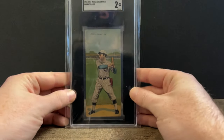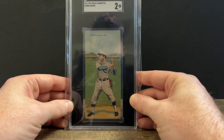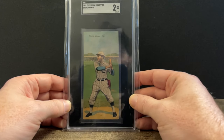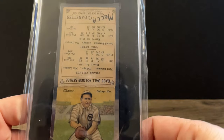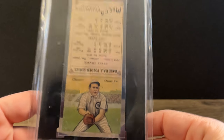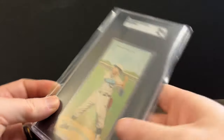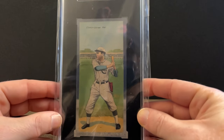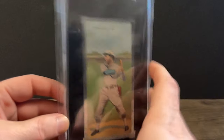Next up, this is another Strongsville pickup from this year. The T201 Mecca Cigarettes. This is the two-sided, so you have Evers on this side, and on the back is Frank Chance. So I love the different design of this card, and that includes two players from the double play combo from the Cubs in the early 1900s. All right, that was number 19.